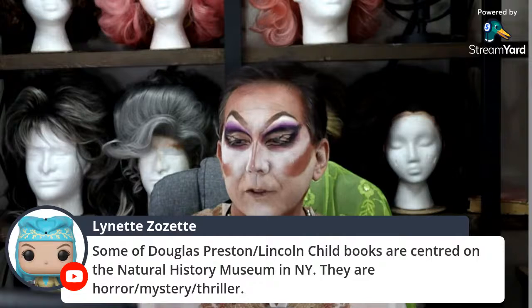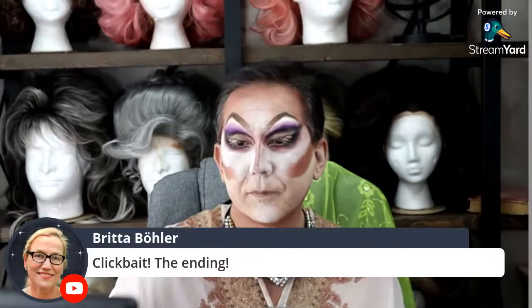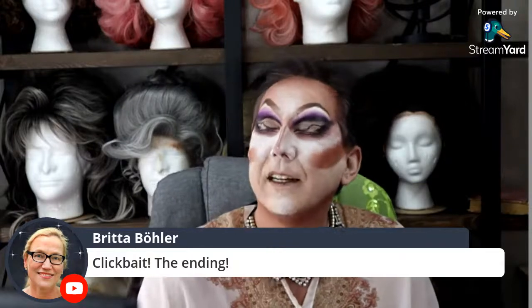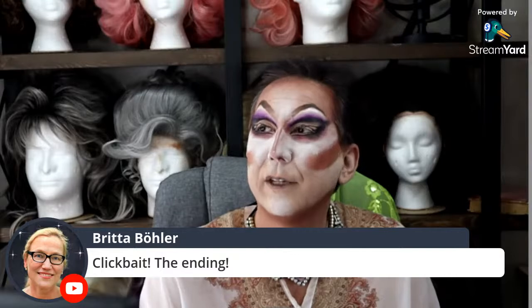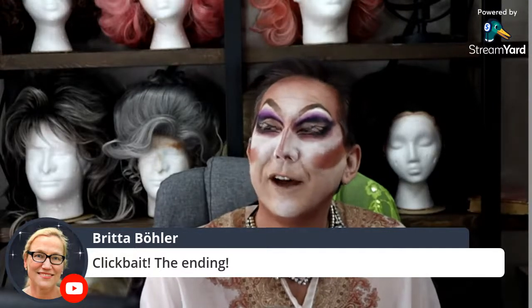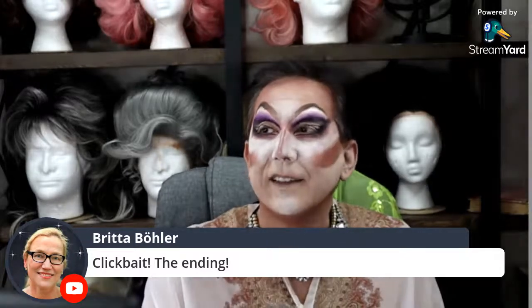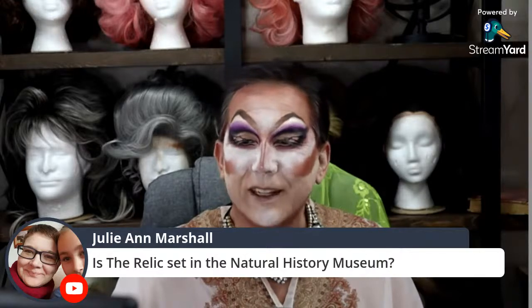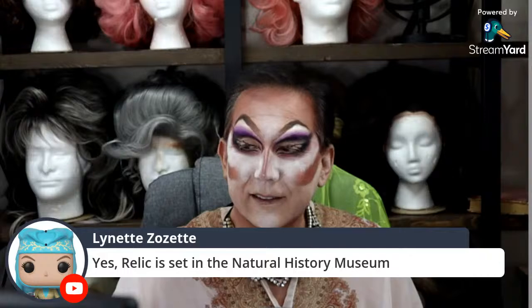Douglas Preston and Lincoln Child books are centered on the Natural History Museum in New York. Huh. I know the end. Oh, you saw that too. Yeah, that's what I was saying. Lots of twists and turns, because a coworker of mine actually suggested it, and she said there's a lot of twists and turns. So I was expecting that, and I knew the obvious culprits probably weren't the culprits, and it was quite the ending. The Relic is set in the Natural History Museum, huh? Are we talking about the movie The Relic, which is a horror movie from the 70s, 80s? Okay.